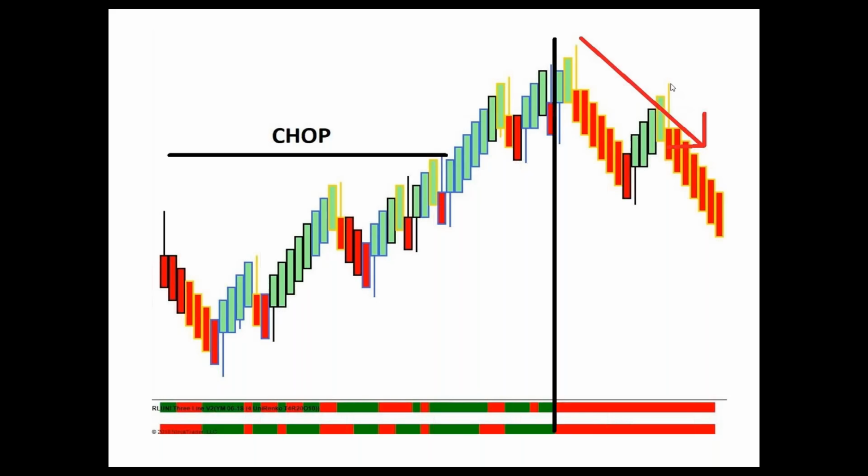and the direction to trade always is to the downside, as long as these two lines are both in alignment to the downside. That's where your money is.